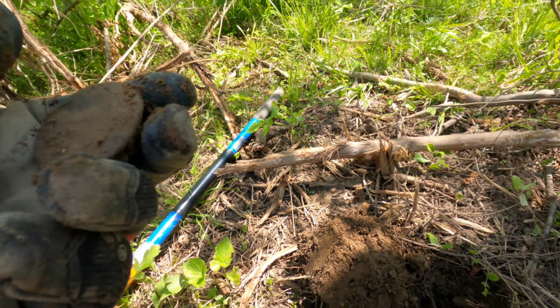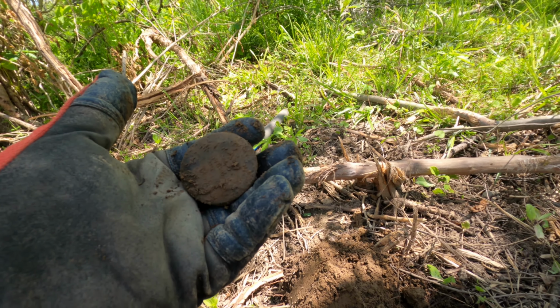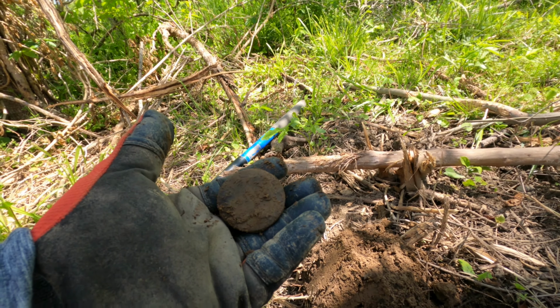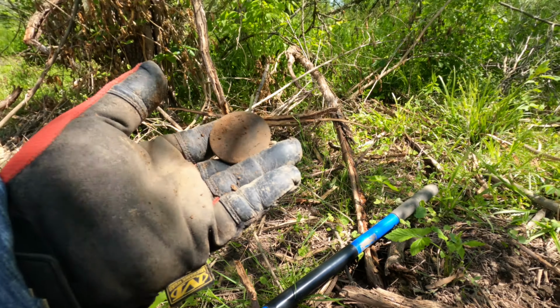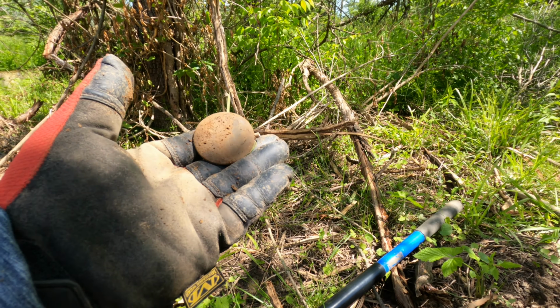Man, I thought that was a coin of some sort, but nah, it's not. It's got metal. See if I can, see it's got iron on the back there. So, some kind of thing, I don't know. Maybe if I get it cleaned up, it'll show up. So, alright, we'll keep digging.